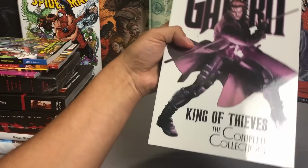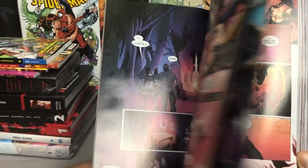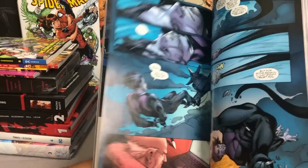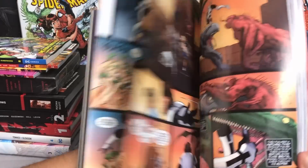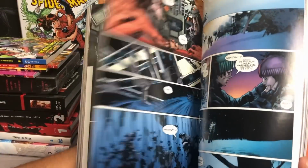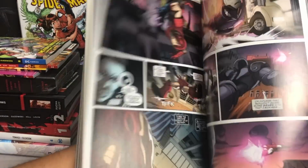Another Gambit collection. Seems like they've been pumping a lot of these out. And it makes me think, was there a movie supposed to be out by now? Maybe with Channing Tatum? Probably. But anyway, this collects the James Asmus run from 2012. So all 17 issues are in here, including the AVX issue. This was a great run. I believe most of the art is done by Clay Mann, who makes Gambit super sexy. As super sexy as Dick Grayson.